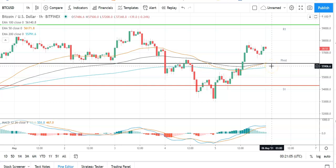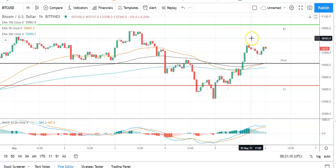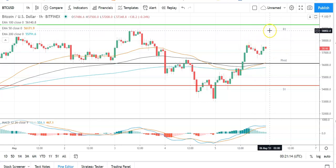So key through the early part of the day, avoid the pivot at 56,115, break through yesterday's high 57,898 and through to 59,000 levels to then target 60,000 levels.